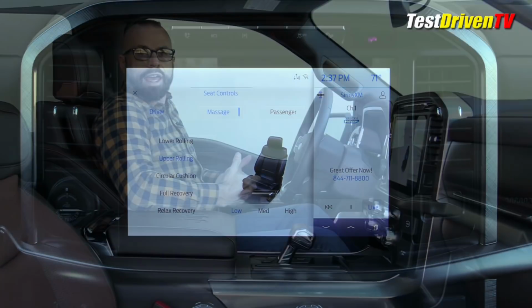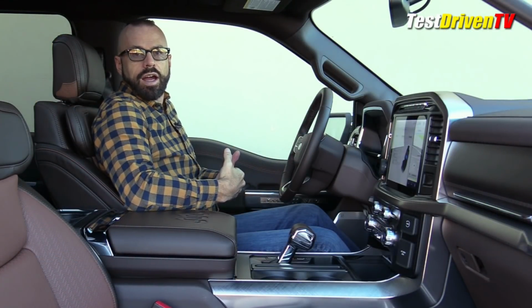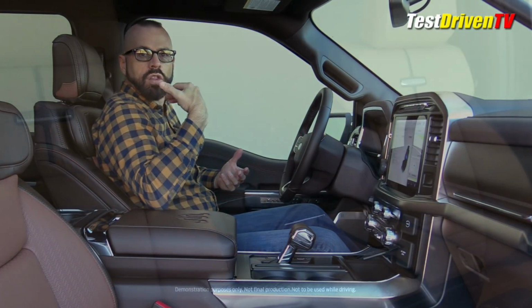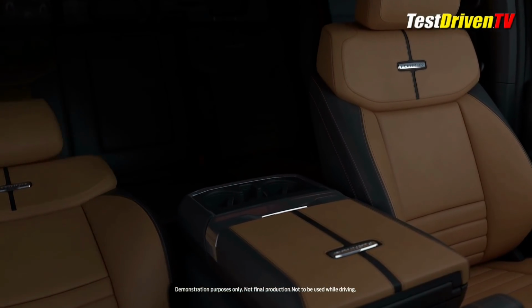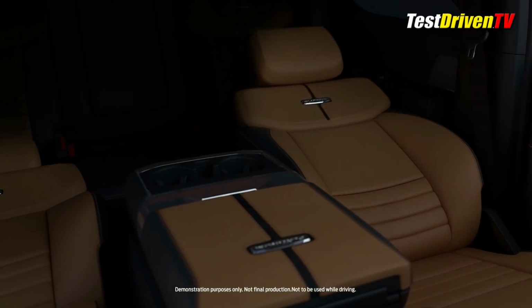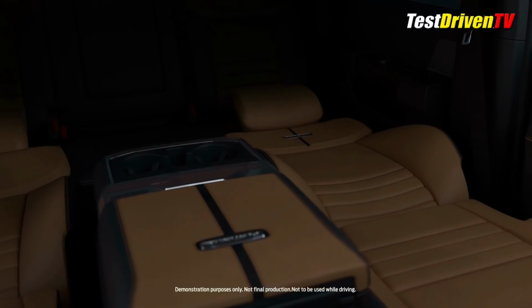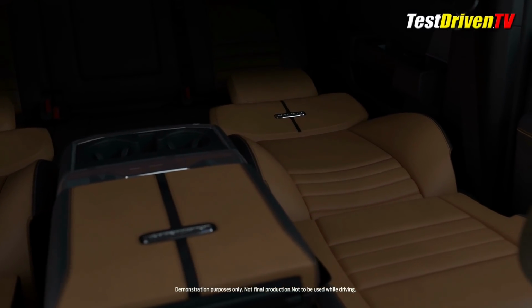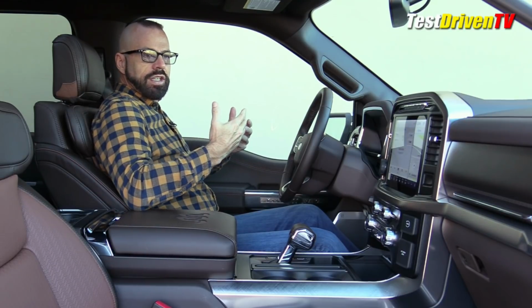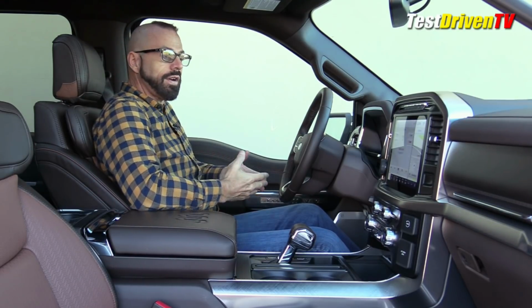And in addition to that, these have the Max Recline option, a very cool thing that they've now come up with that allows you to recline these seats all the way back, almost completely flat. And that allows you to sort of take a nap and sleep in your truck much easier than before. And the seats are designed so that when they do lay back, the lower seat cushion comes up and the high back tilts forward just a little bit, so it can actually give you something that's comfortable. I'm very impressed with that.